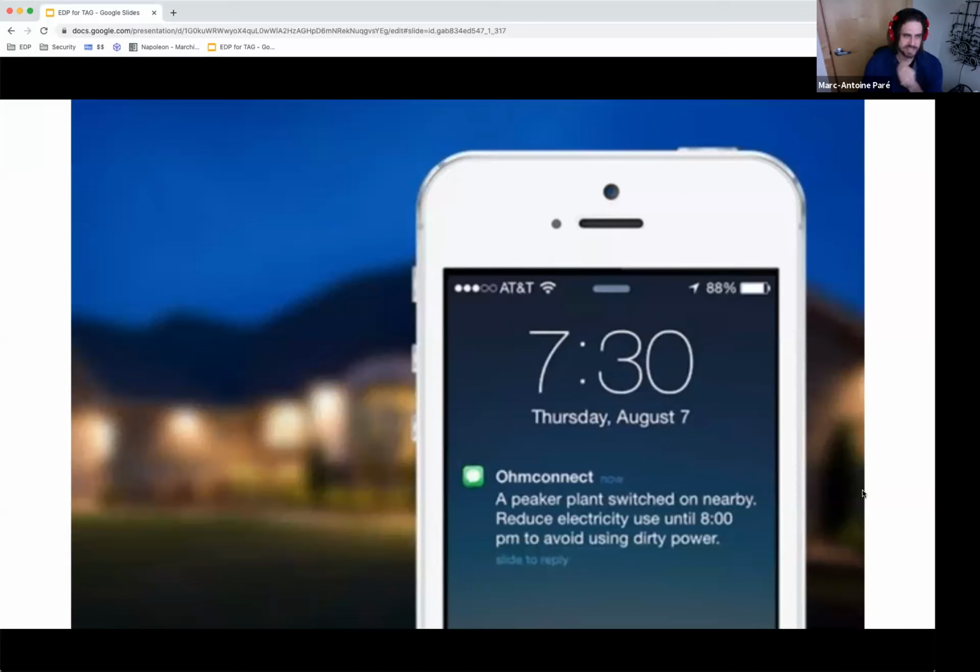This technique has the possibility to make quite a big impact. OhmConnect recently raised like 100 million from Google for expanding this platform. So it's pretty massive technology. But the challenge is it's not actually that easy to quantify how much energy was saved from this sort of intervention.